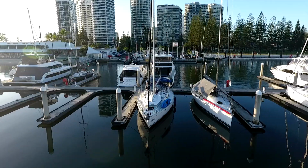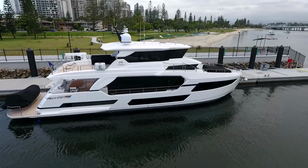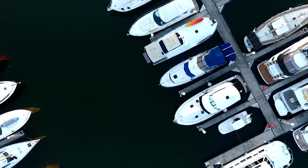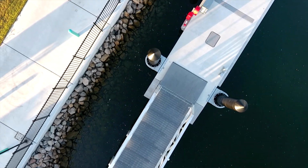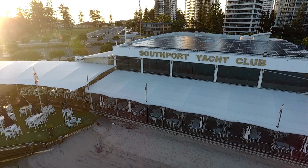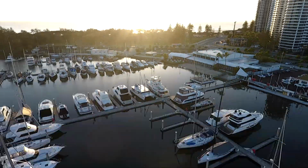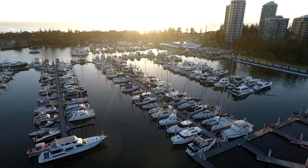I've always loved marinas. $5,000 sailboats next to $50 million super yachts. Tiny floating pens full of fiberglass dreams. This is the dock where you leave your land troubles behind. We love this marina in particular, the Southport Yacht Club. The Gold Coast at the door, surf across the road, friendly staff and a waterfront bar. Oh yeah, don't forget that waterfront bar.